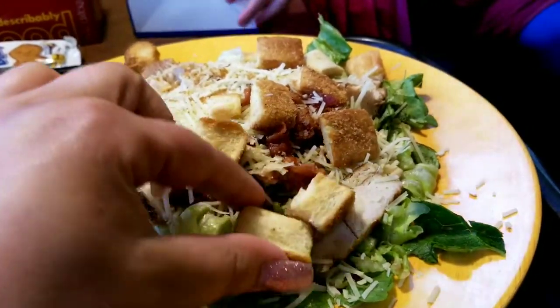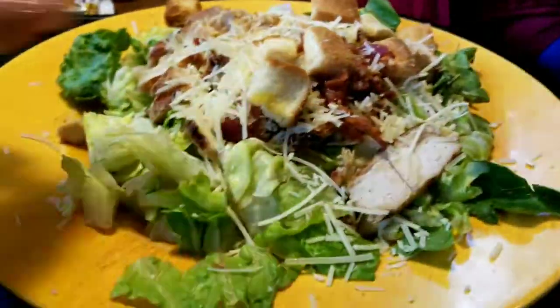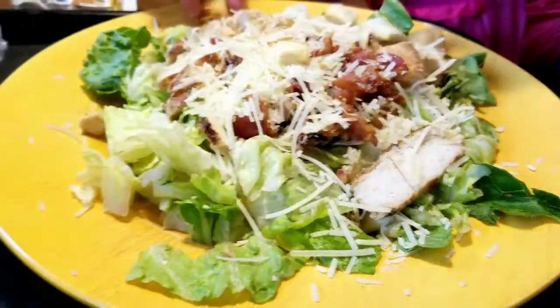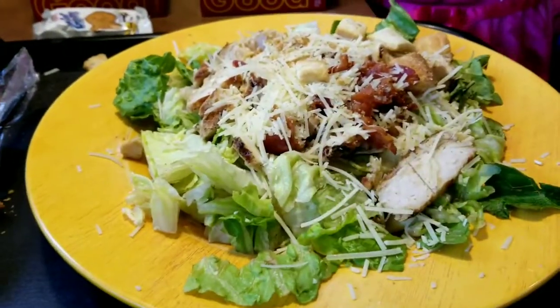So this is it. I'm going to pick off these little bread things so I don't have as many carbs. That's what the salad looks like. I'll probably eat about half of it and save the rest of it. We'll see.